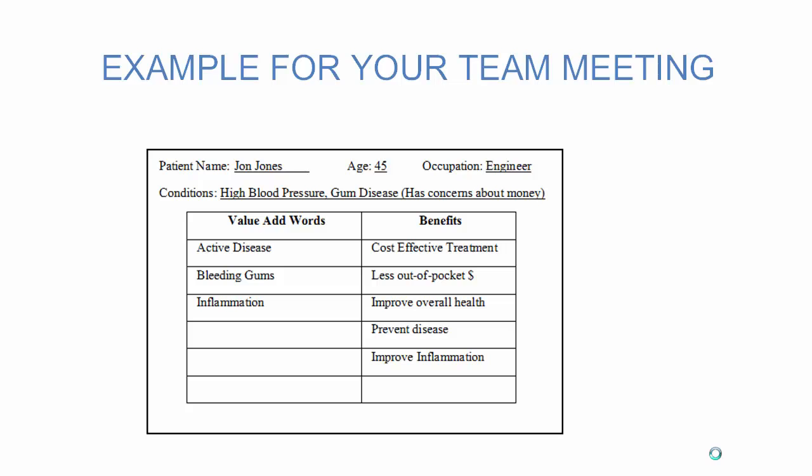It's a little template, and you write the patient's name, their age, their occupation. That has a lot to do with their personality and what you can say to create a yes from them. You're going to write down their conditions, oral and systemic. John Jones has high blood pressure, gum disease. I imagine that he has active disease, but it's not where he has periodontal disease with bone loss. He also has some concerns. He doesn't like to spend money.